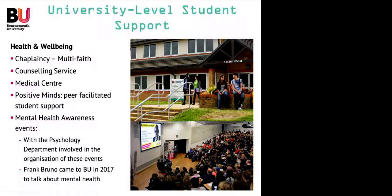Moving on to broader support that's not related directly to academics. We have a multi-faith chaplaincy, we have a counselling service, we have a medical centre, and we provide mental health support for individuals. We're very active in reducing stigma around mental health.